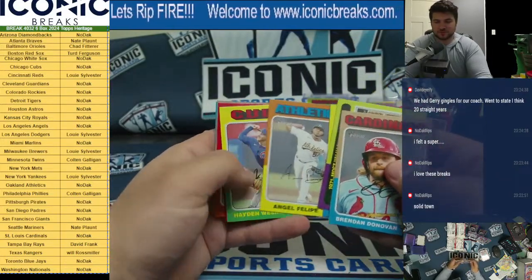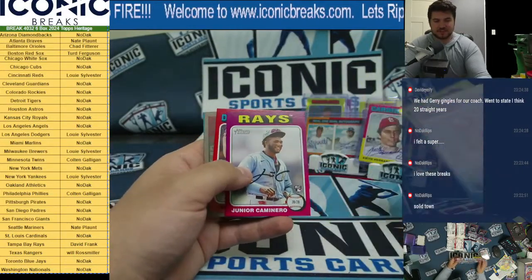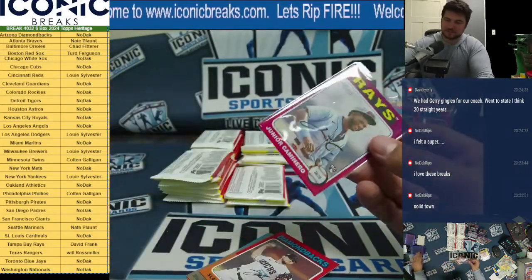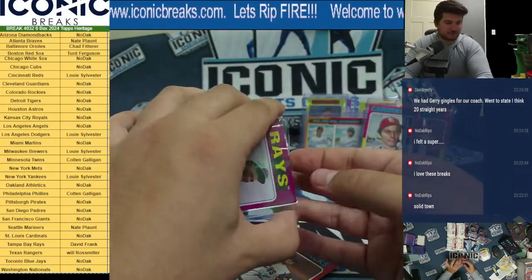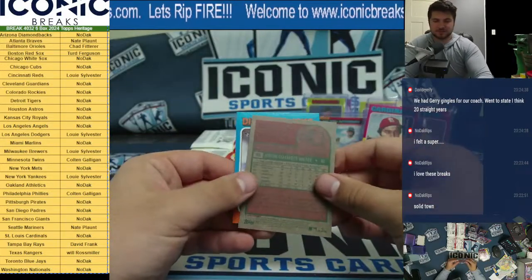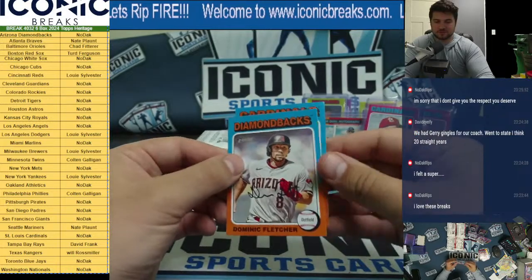Donovan, Rooker, Felipe. I feel like there's a patch in here. Wisniewski. Hey, another Caminaro, and I was wrong on the patch. Don't listen to me. I think that's either the 3rd or 4th Caminaro. So far, not bad. Take every Caminaro we get. They add up. Jordan, Alexander Walker, Dominic Fletcher.